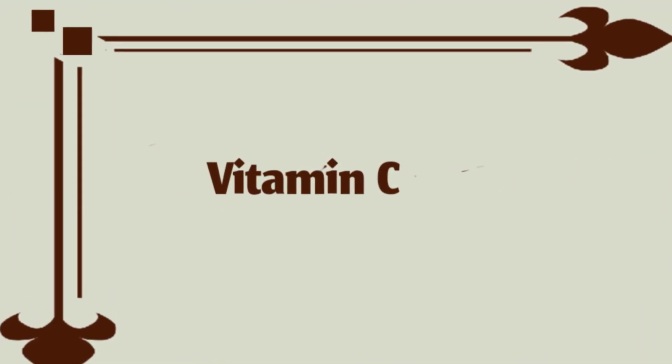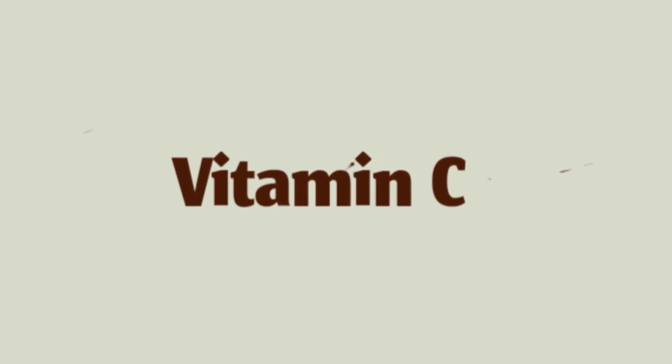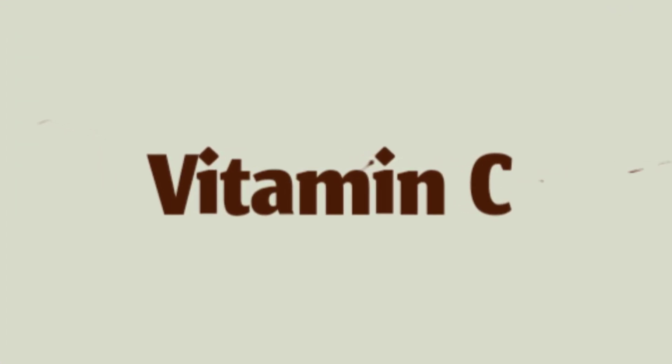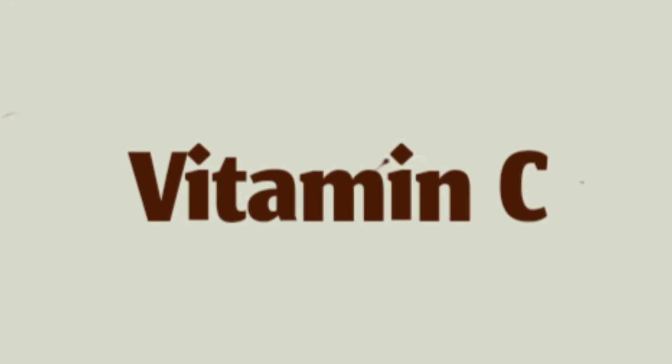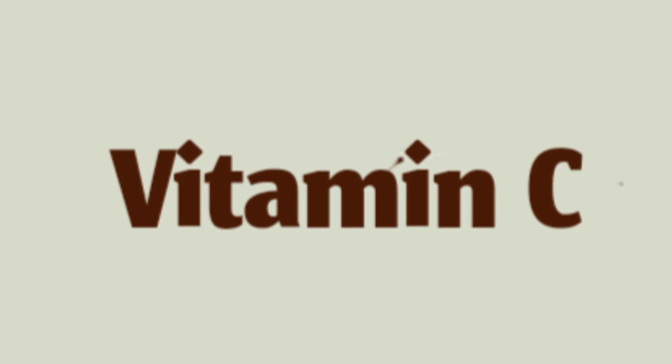Consume fruits and veggies rich in vitamin C and iron. Iron intake is extremely important at this point in time. You can include spinach, meat, eggs, green leafy veggies, etc. that are natural sources of iron.